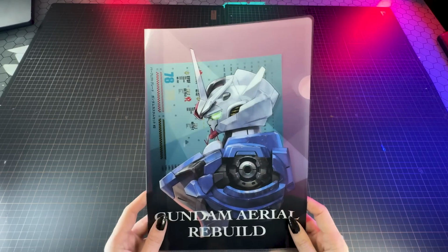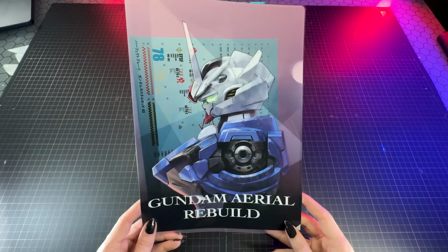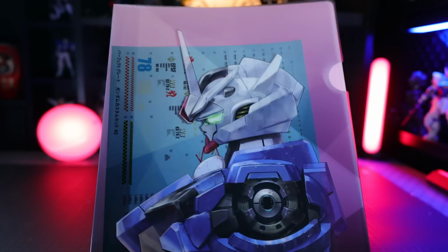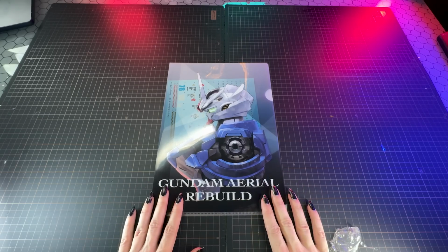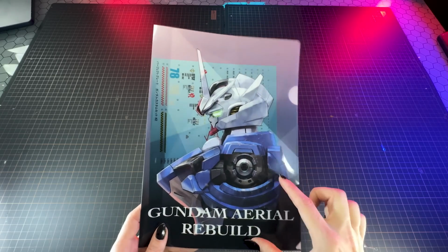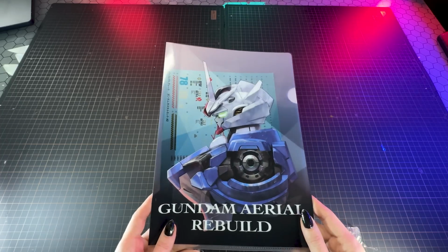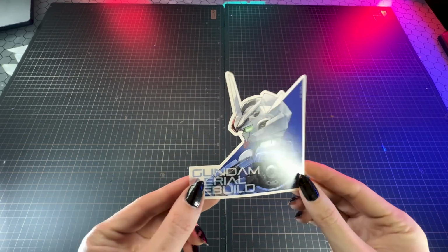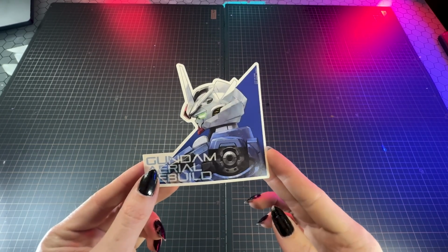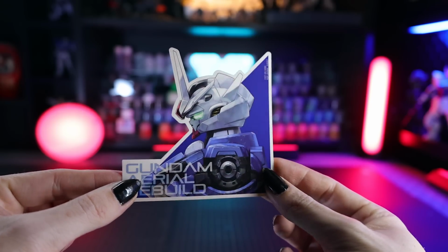So you can pop it inside like so. You can see pretty much past the Aerial to what is inside, so it's a good way of keeping them in a drawer together without anything getting damaged. I think you'd get away with putting a few in here, especially if you had fairly small decals, and that's my plan for these. Also inside of each of these you do get a sticker too, so it seems like a little bit more than just a, well, clear file.